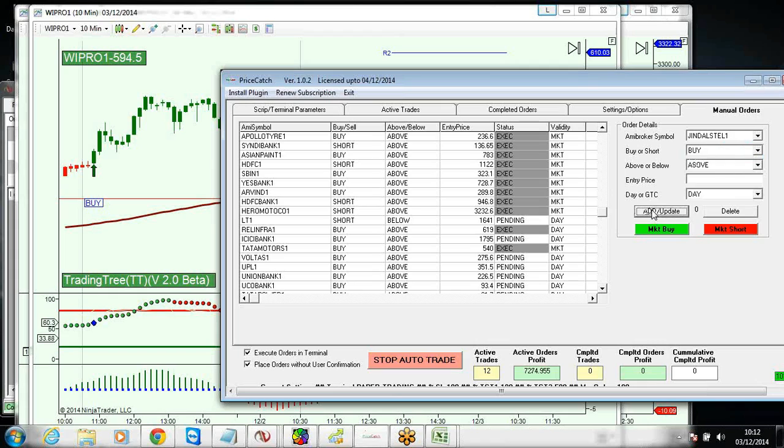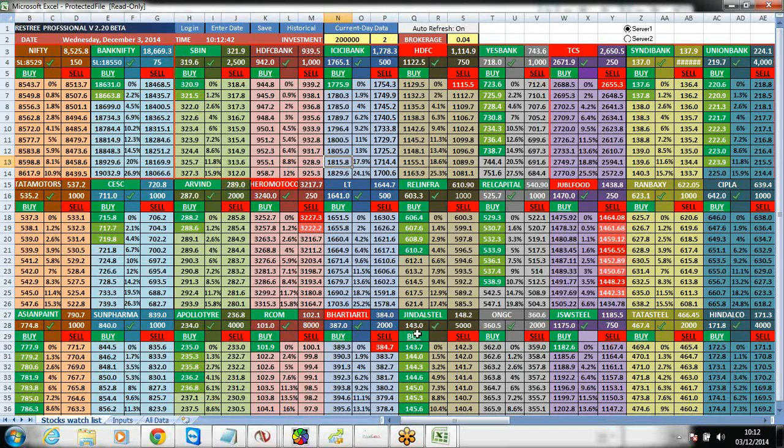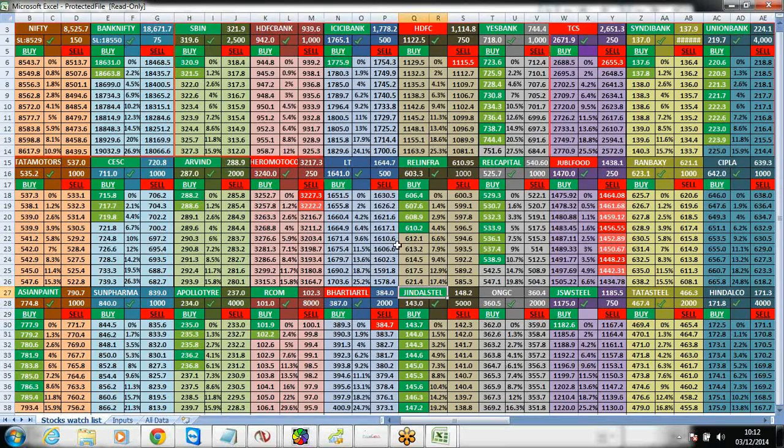So I did not take that call in FuturesTree, this particular call of JindalSteel, but I have placed the order now. But it has already done all its targets, even JubLFood also. Yes Bank, Union Bank. So you can just see some of the trades now.